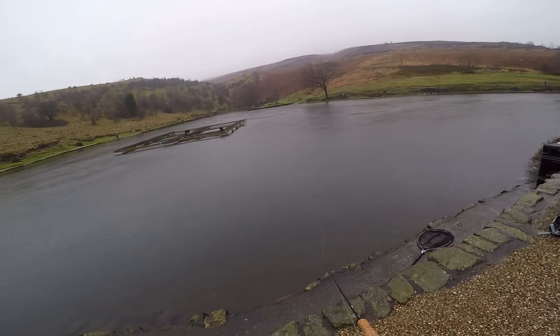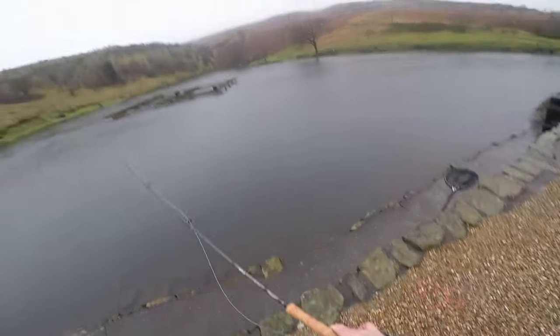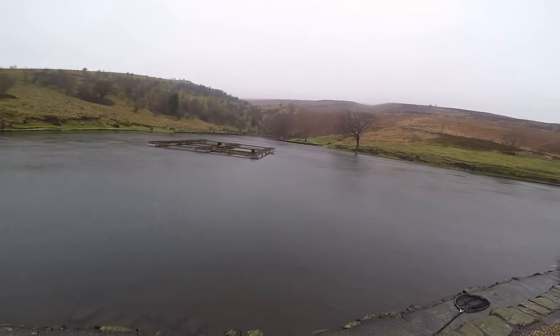So sticking to the same fly, same setup, just cast into another area. I had bags of space.